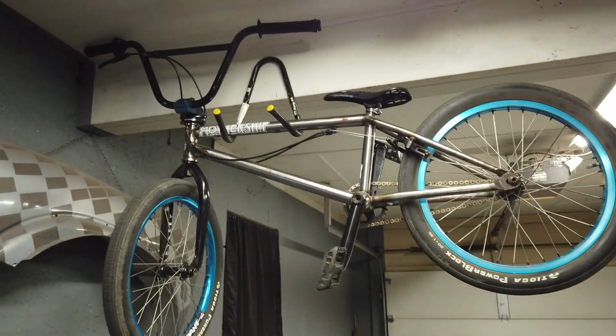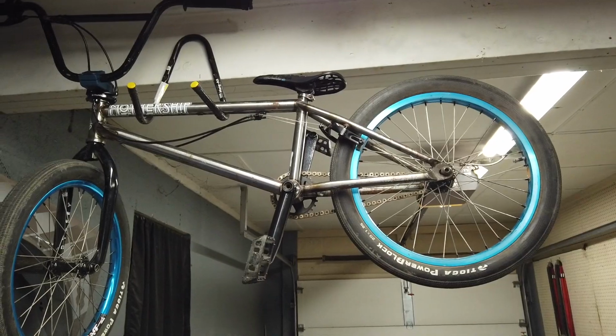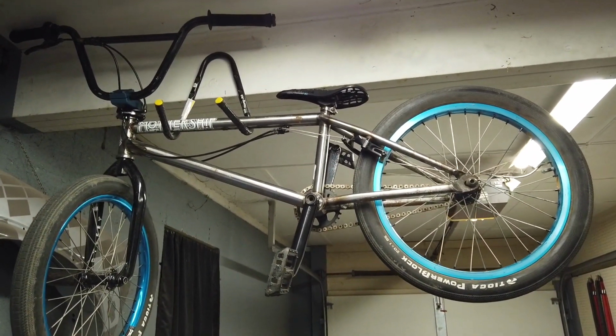Here's my BMX bike. Been riding for a really long time. Getting a little old for it, but I still like to do it. Still like traveling, going and doing things.